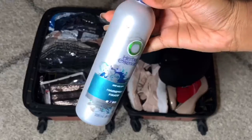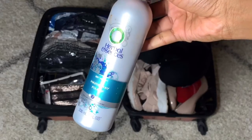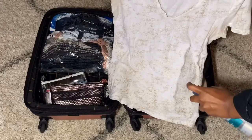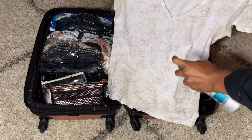Another one of my tricks is to bring an empty spray bottle. This is just an old one that had product in it, and I fill it with water and spray any of my wrinkled clothes, and then you'll see me do this wiping kind of motion, and it literally removes wrinkles. I've shown it to all my friends and we live by it.